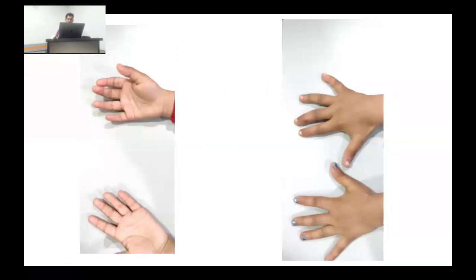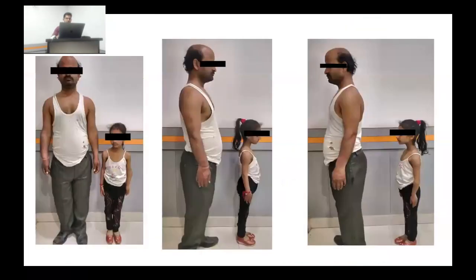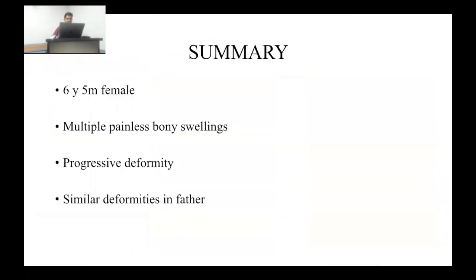I could find no particular swelling on the hands per se, but the left wrist definitely had a swelling. The father also had a similar phenotype, in the sense he was short. You could see there's a deformity of the left elbow, even on the right side. So summarizing the history: a 6-year, 5-month-old female with multiple painless bony swellings, progressive deformity of knees, and similar deformities on the father's side.